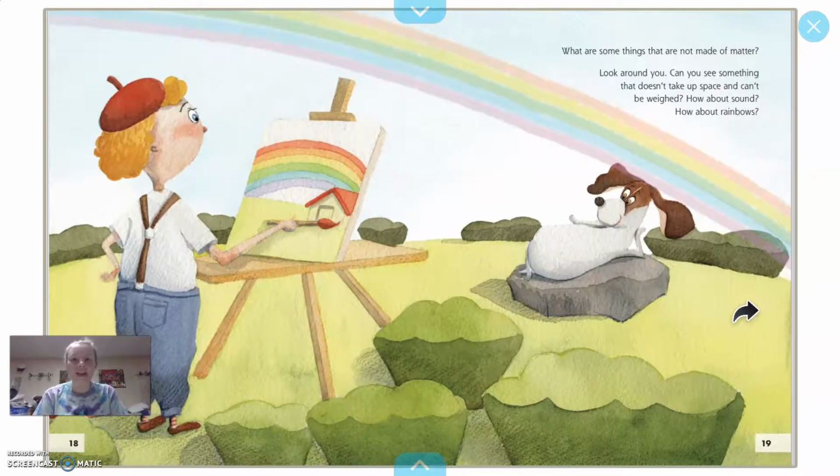What are some things that are not made of matter? Look around you. Can you see something that doesn't take up space and can't be weighed? How about sound? How about rainbows? Would you be able to capture a rainbow and put it on a scale? I don't know. I don't think I could.